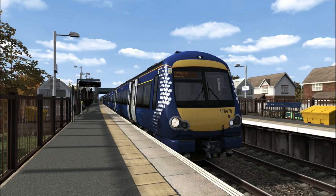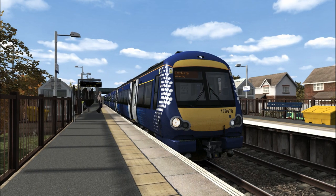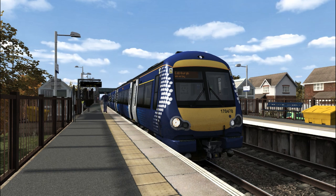Our train for our return to Edinburgh consists of a three-car Class 170 Turbostar. Abellio ScotRail currently manages the largest portion of the 170 fleet of 55 units. However, this fleet is in the process of being decreased to just 34 units.